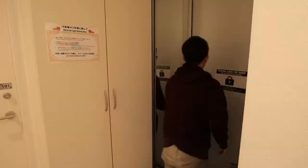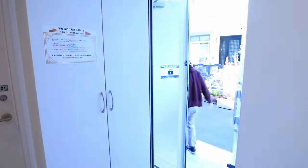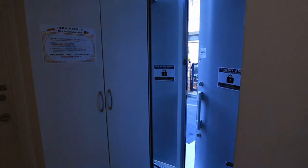So the big news I wanted to share with you guys is that I'm moving out of the share house. I've submitted my cancellation forms. I've paid my last month's rent. I'll be moving to Meguro-ku, where I'll be officially living in Tokyo. I'm actually a little sad that I'm gonna be leaving this place, but at the same time, I'm very excited to finally have a place with my own space.